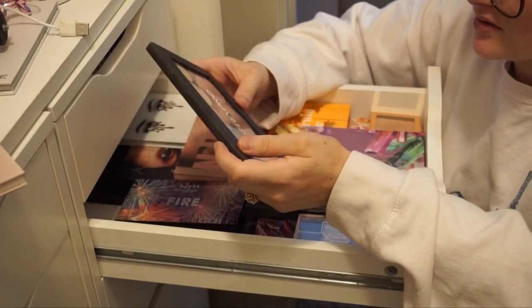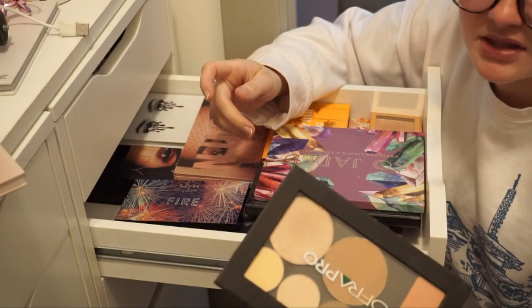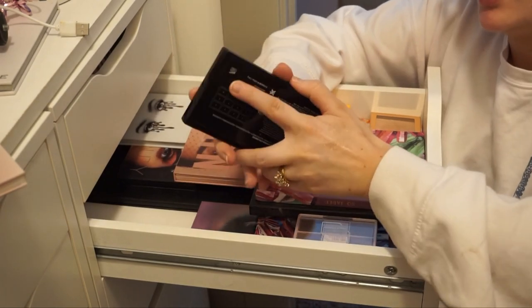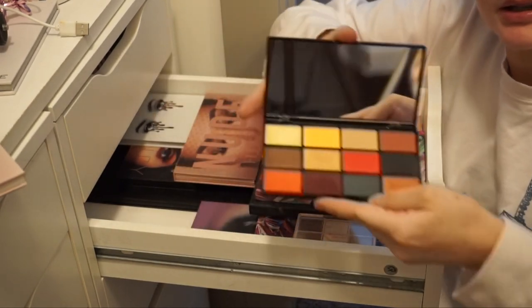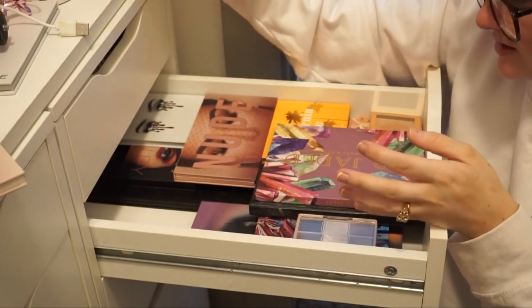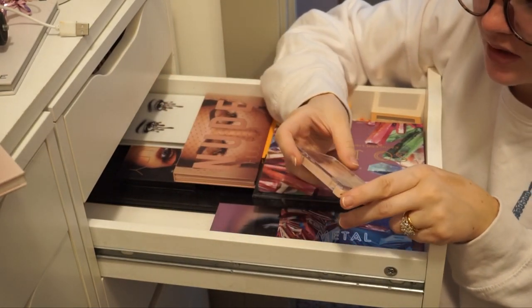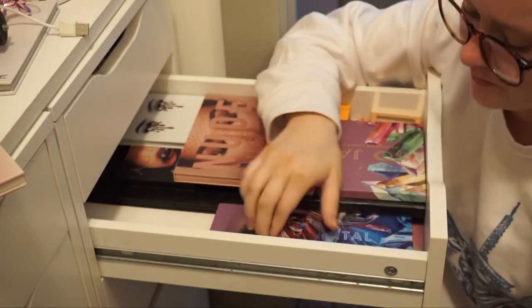I have these strange palettes of just random stuff. I'm not going to use this, so I'm going to get rid of it. The NYX Fire palette. This goes with the Earth palette. I did like the red in here. So, I'm going to set this aside for now and then I'll get back to it. But the One Shot palette, I don't even know what this is, so I'm going to get rid of that.